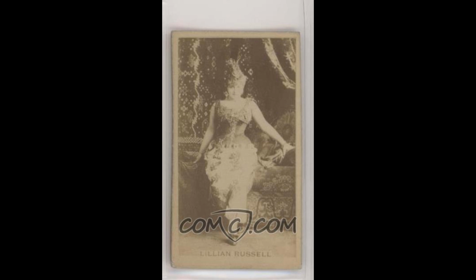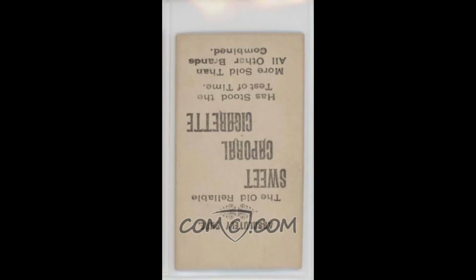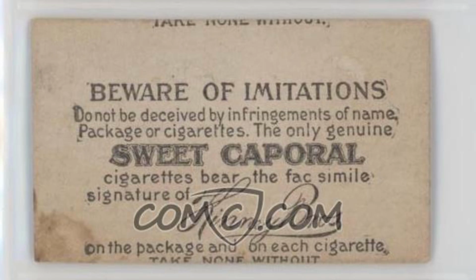The backs of these cards had a few variants, although most were the ones you saw, these ones with the vertical Sweet Caporal advertisement. The two that are considered to be the variants are the upside down printing of that single one, which I do have here. And then the most rare variant is the back here, this one that says "beware of imitations" and some other stuff and is horizontal, which I also happen to have one of in this lot as well.